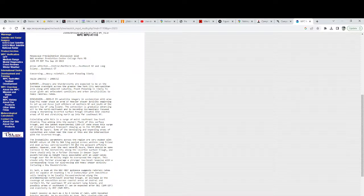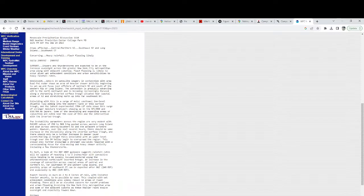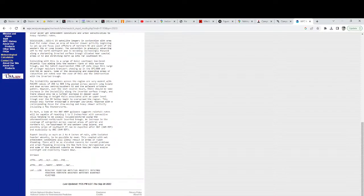An increase in the coverage of convection across coastal areas of central and northern New Jersey, far southeast New York, western Long Island, and possibly areas of southwest Connecticut can be expected after 6Z, 2 a.m., and especially by 5 a.m., or 9Z. Expect locally as much as 2 to 4 inches of rain, with isolated heavier amounts possible by dawn. This, coupled with wet antecedent conditions, will likely result in areas of flash flooding. Antecedent means the area is already going to be wet. There will be elevated concern for runoff problems and urban flooding involving the New York City metropolitan area and some of the adjacent suburbs as these heavier rains evolve overnight, especially towards dawn. Which means the worst is yet to come.